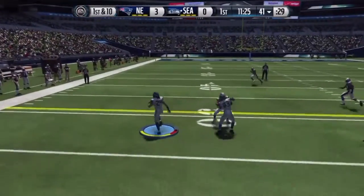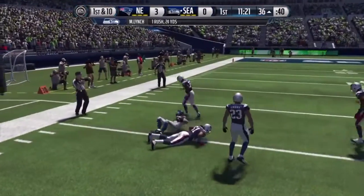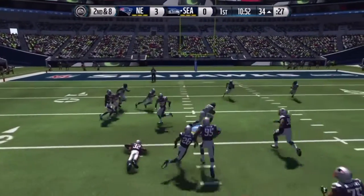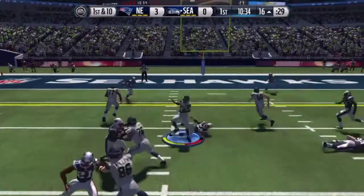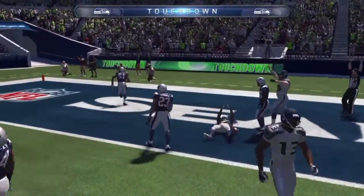Lynch is going to take the handoff. Still on his feet. Good job. Crafty and has good size, so he'll find a way to make some catches. The Seahawks get a first down. Creative when you get in the red zone. We'll see what the offense calls. Seattle is in for the score. Touchdown.